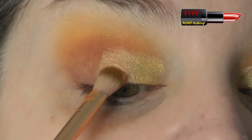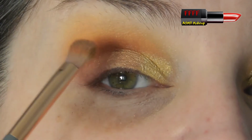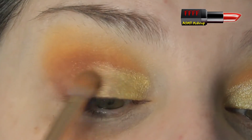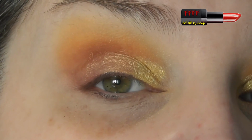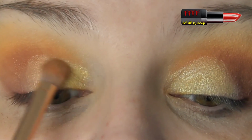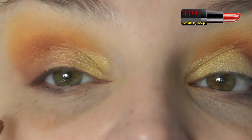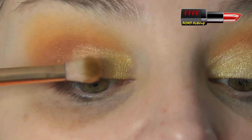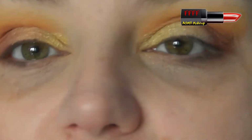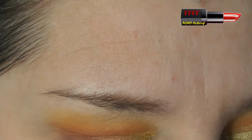And then what I'm going to do, I'm going to flip it over to the dry side of the brush. Very gently blend it into the matte colour that side. And then gently buff over the two shimmers there to blend them together. Isn't that pretty? Oh, I feel like a fruit cocktail right now. Okay, clean my brush off and dry it before I go back in again.